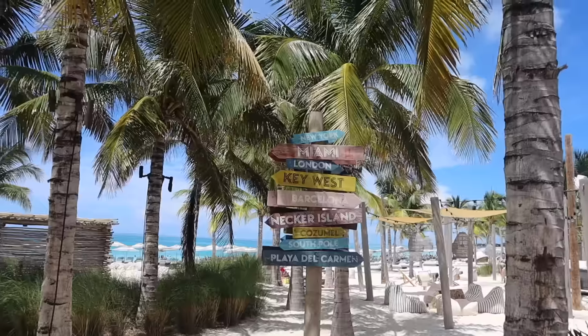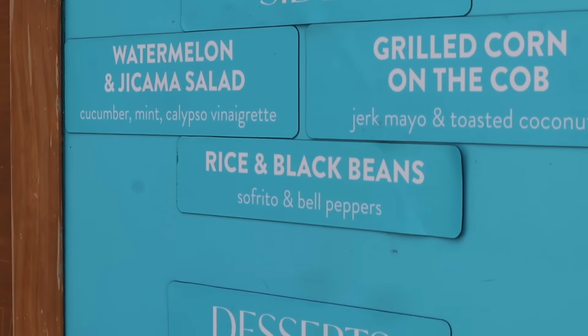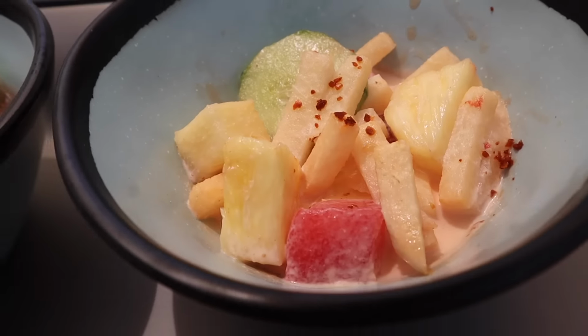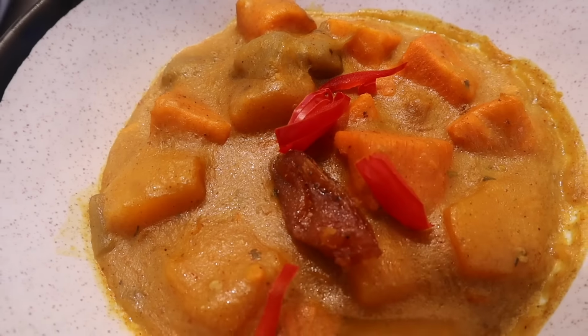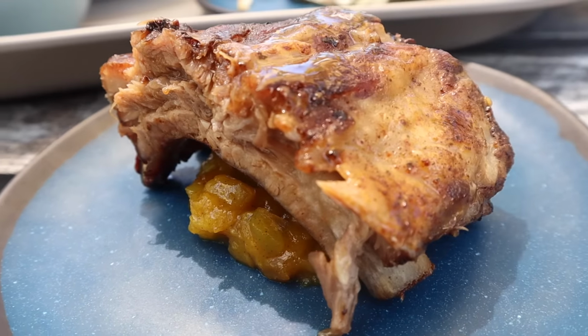Next, we headed over to Beach Eats, where we can indulge in the free food that Virgin prepared for us. There are a couple different menus to try from, and we got to do both. I'm super impressed with the snapper. It was very dry. The pumpkin curry was really good.